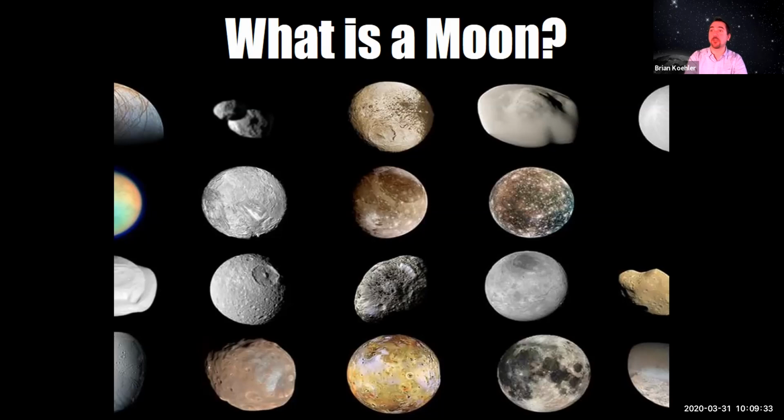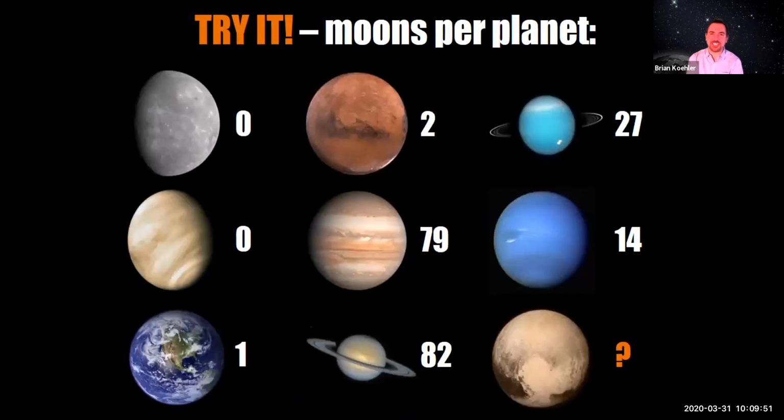And they come in different shapes and sizes. They're made of different materials, which causes them to be different colors. Some of them have volcanoes on them, and some of them have huge craters as big as the Grand Canyon. They're very, very unique objects. So now we're going to do a little detective work. This is our first try it activity of the day.